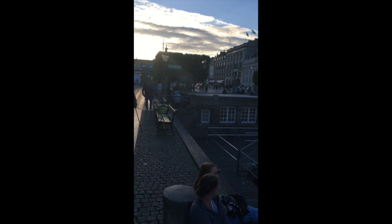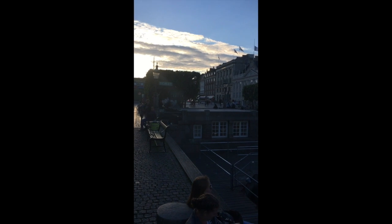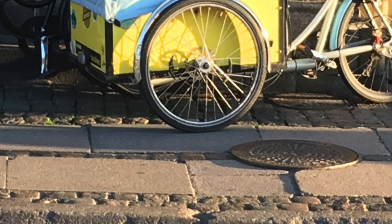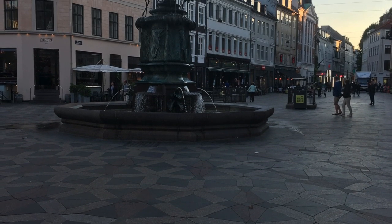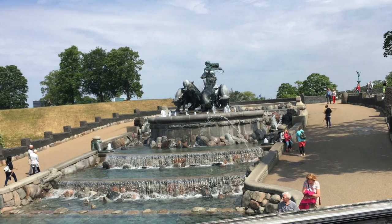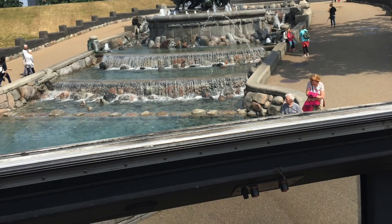As I said earlier, cycling is very popular, but of course you have to look after the little ones as well, and to do that you have a bike like this to put a couple of kids in. Where there's not a lot of traffic like Copenhagen, it might be okay, but I wouldn't fancy that in London. This is a fountain. It's in the middle of Strøget, their shopping street, a bit of a mix between Oxford Street and Bond Street.